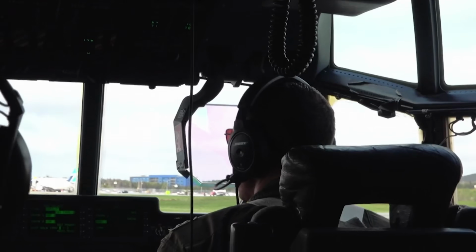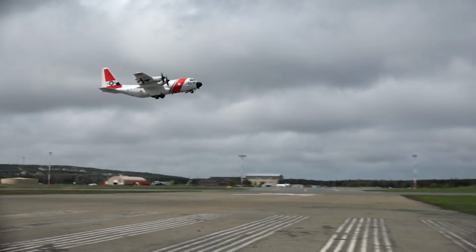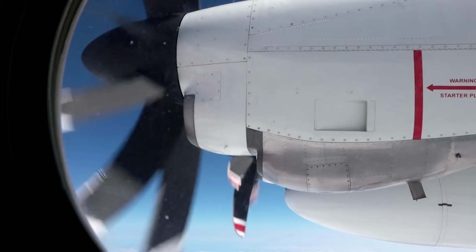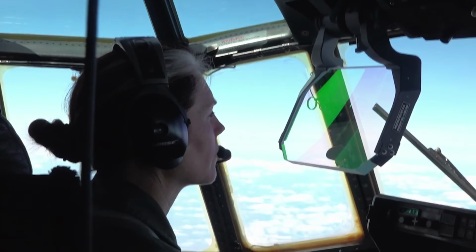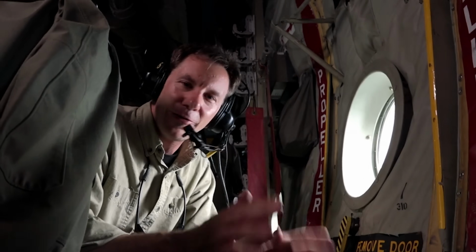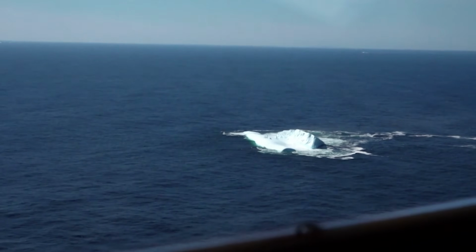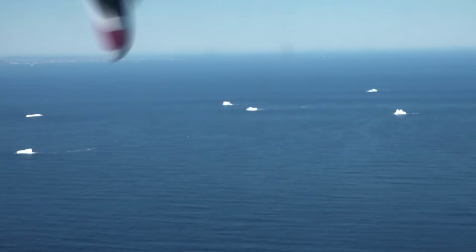This year, almost 900 bergs have been spotted, and we're only halfway through the season. On the plane here today, we've got the pilot, we've got co-pilot, we've got someone operating the radar, and two guys, and all their job is to spot icebergs. Icebergs are an extreme hazard, obviously.